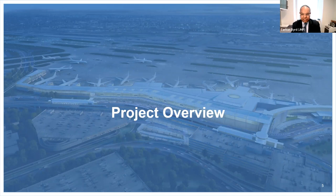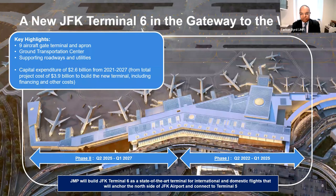A little bit about the project, the JFK Terminal 6 project specifically. We're looking at 9 wide body gates plus the option of having 1 additional narrow body gate. And what that really means is this is going to be a highly internationally focused terminal expansion, which is going to be adjacent to the existing Terminal 5 of JetBlue and expanding for phase 2 of the project, which you'll see down here into where the current British Airways and Terminal 7 is.